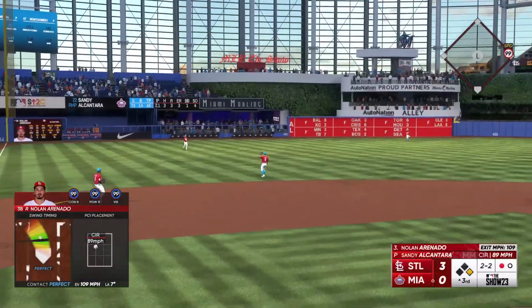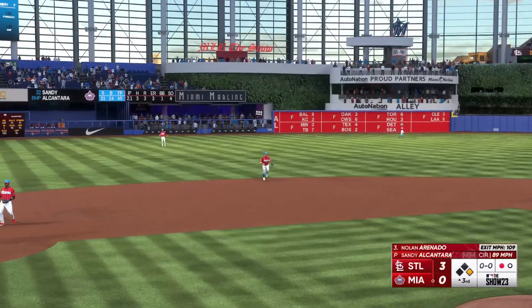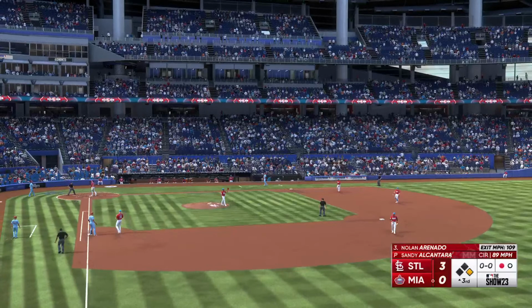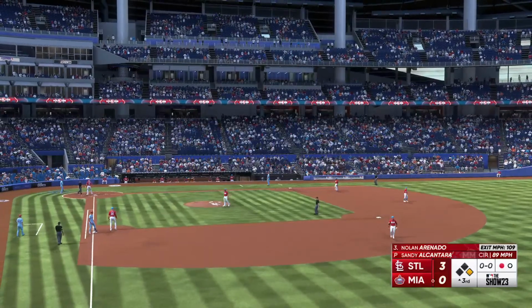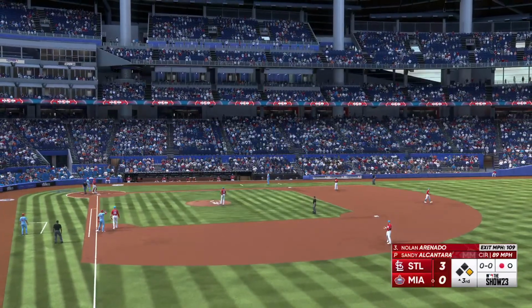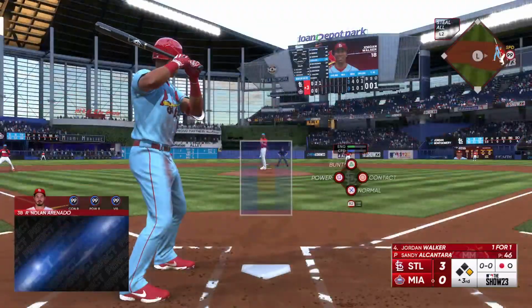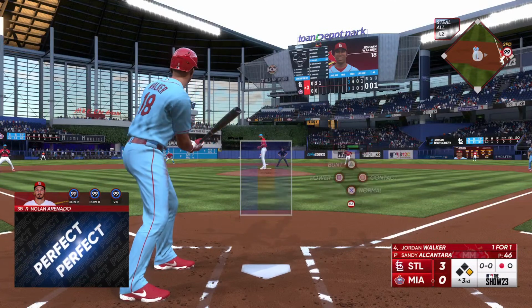And that's a base hit. Everything came together perfectly for him right there. That pretty much split the zone down the middle, and those are the ones where you got to make them pay. And now they've got some speed on first, so we'll see if they try to get him into motion. So here's the cleanup hitter, Jordan Walker.